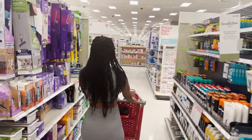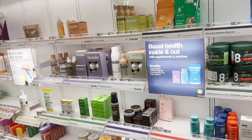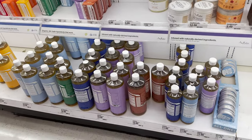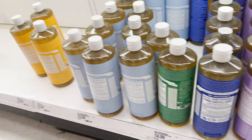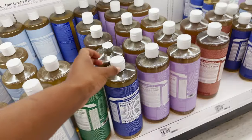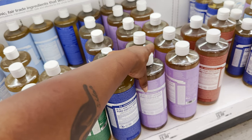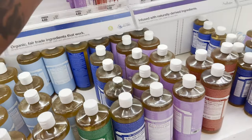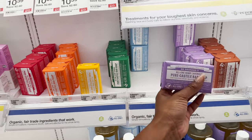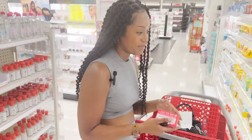Okay, so next we can go to the Dr. Bronner's. Oh look, they have the micellar water. They have the citrus one that I want for summer, but I don't know if I want to try. I have the one that I love the most, but I still have some of that, so I don't need it. And then I do like this lavender one as well, but I think I was gonna get it in the bar. Yes. So they have the bars here as well, so I'm gonna grab the bars. Can't live without this, and I'm out of this, and they don't have it in the big section, so I'm gonna get both.